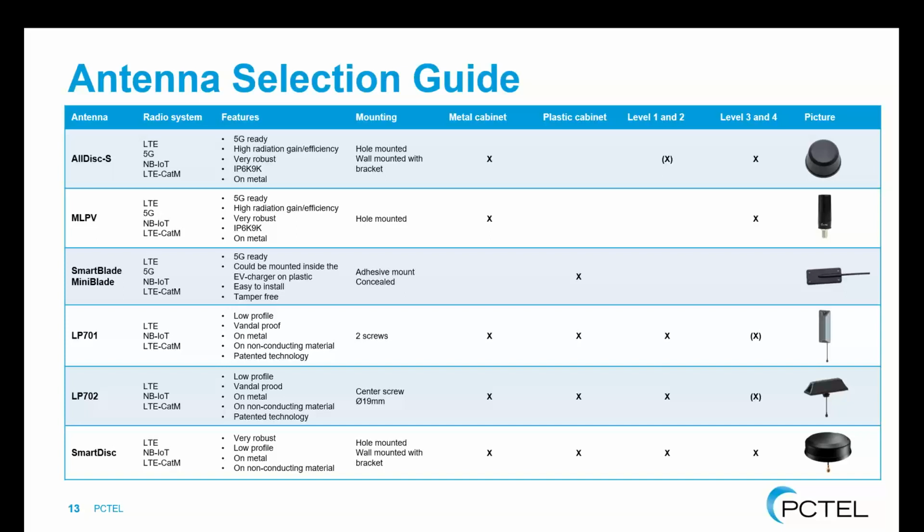And then of course we have the well-known MLPV antenna platform, with really high performance and very robust, suitable for installations in public areas where you could have issues with people tampering with the antenna and so on.